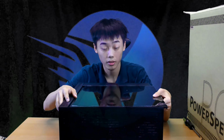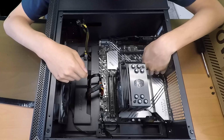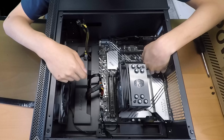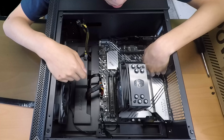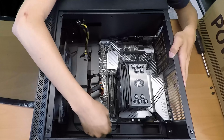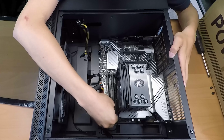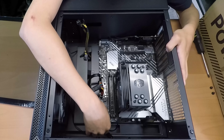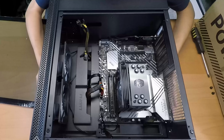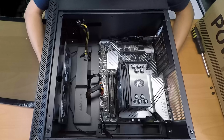Inside the PowerSpec B748, there are an Intel Core i7 12th Gen 12700K with 3.6 GHz processor. There is also 16 GB of DDR4 2200 RAM. There is a 1 TB solid state drive, Intel UHD Graphics 770. The computer operating system is Microsoft Windows 11 Pro.